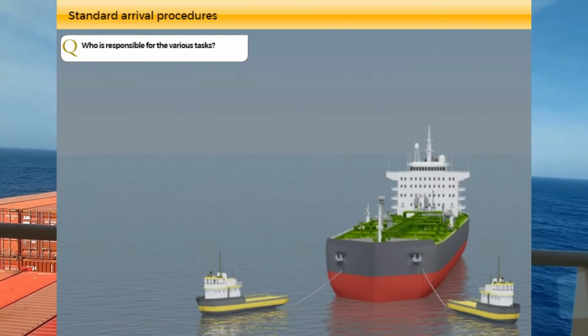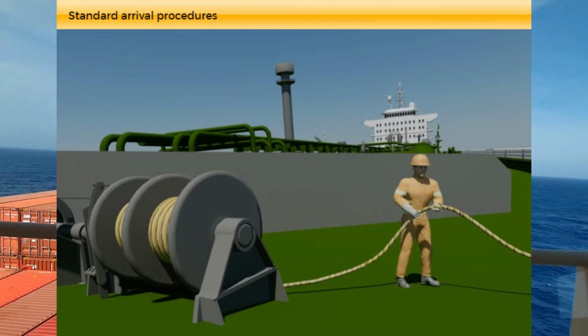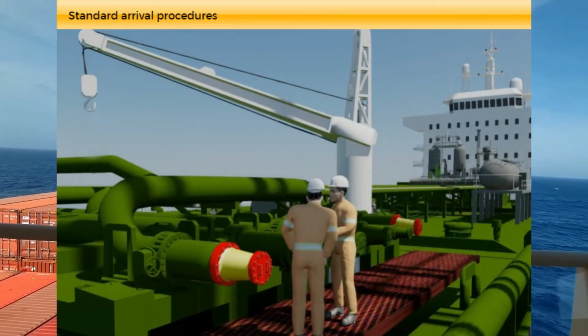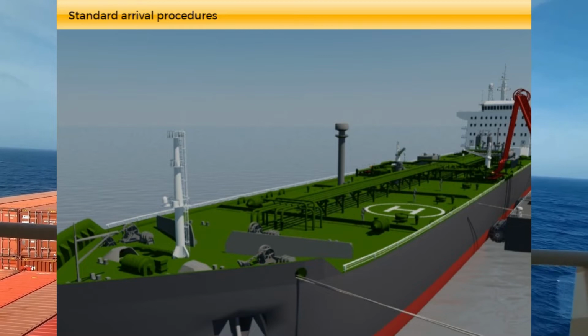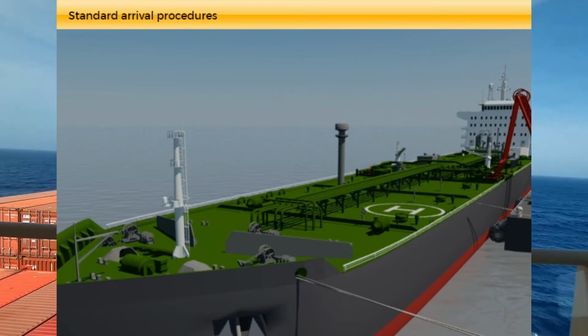Who is responsible for the various tasks? As soon as information on which side alongside has been received, the boatswain and the crew make ready the moorings and, together with the pumpman, prepare the cargo manifolds. When well moored and the pilot and tugboats are off, the security checkpoint is established at the gangway, and the vessel's port watch system enters into force.